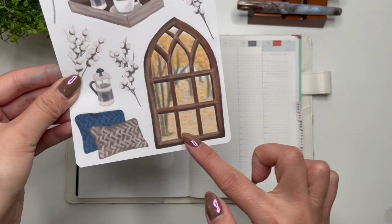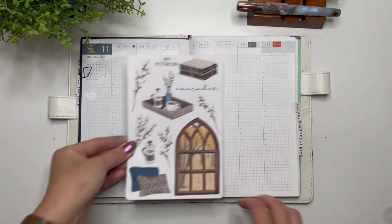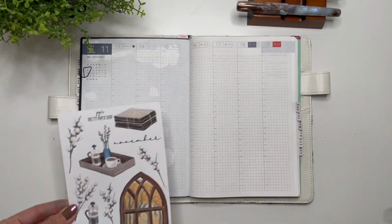So I've decided that this big sheet is going to go into my Hobonichi Weeks, just because it's too big to fit anywhere on my weekly spread.